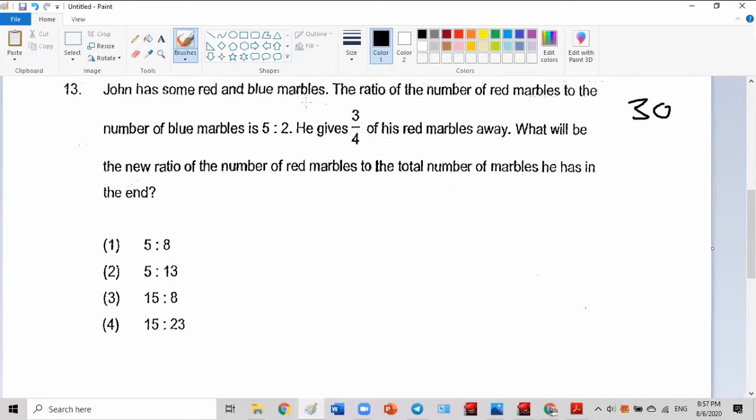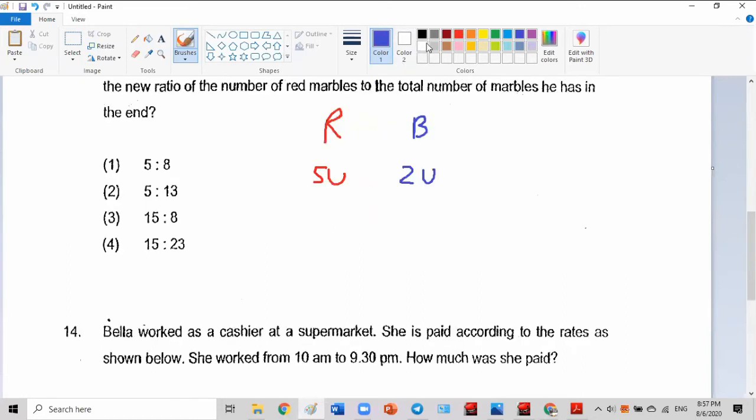John has some red and blue marbles. The ratio of the red marbles to the blue marbles. Okay, the red here, I still got time to play with color. Red is 5 units. Okay, blue is how many units? 2 units. Okay, he gave 3/4 of his marbles away. Mamma mia, right? Better draw 5.